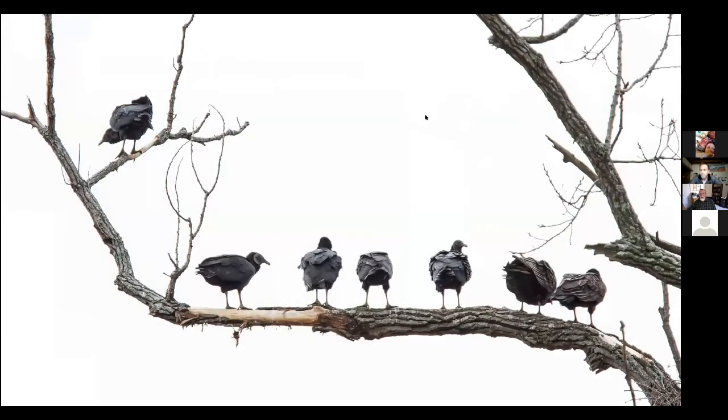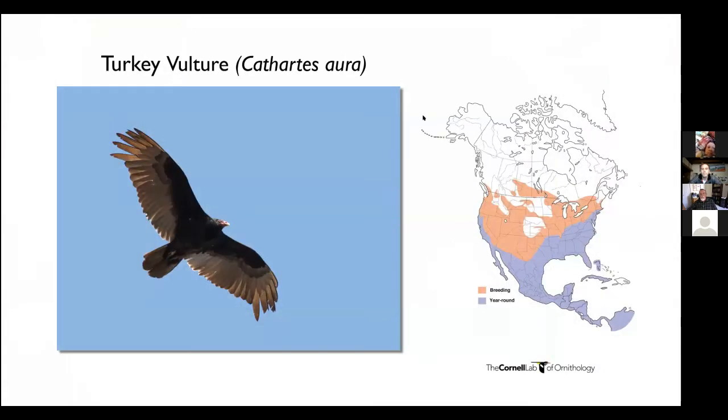In wintertime, we see vultures either perched alone sometimes or flying in groups. But in winter, I've noticed that black vultures have a tendency to form, I think it's called communal roosting, where you'll see a number of them in a tree at one time. Turkey vulture, I think everybody here is pretty familiar with them.